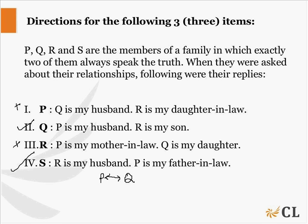And P is a husband, that means it's a male, and Q is a female, right? And S is saying R is my husband. Sorry, one of the also there. P is my husband and R is my son. So Q is saying that R is my son. That means it looks like this.